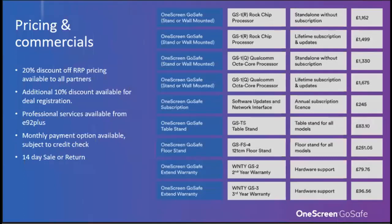So what's in it for you as partners, partnering with E92+? We're going to look at pricing and commercials first. On the right-hand side, we have an RRP price list. This is available for me to send out to everyone who's on this webinar, and you can share that with any of your end users, as this is end user RRP pricing.